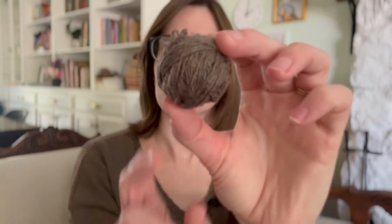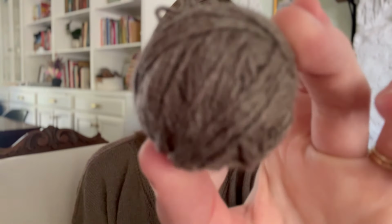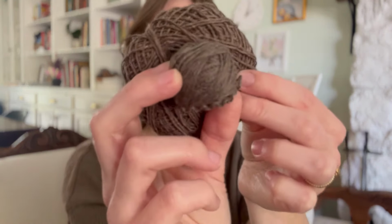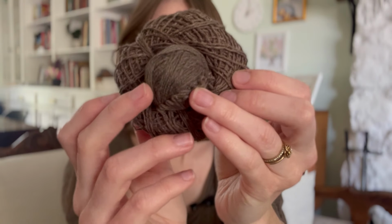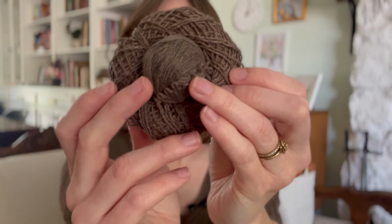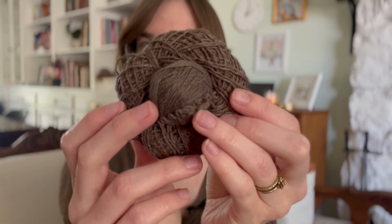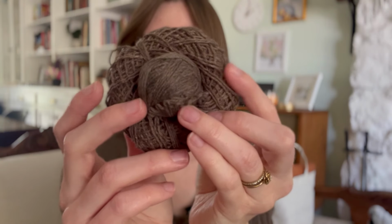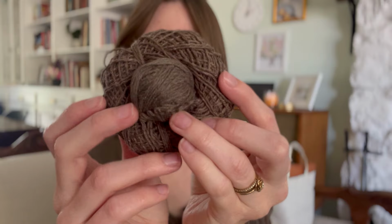So the color I used is mole, and it's like a cool soft brown, which is this, and then this is the replacement. That's working better. And you can kind of see that they're basically kind of the same color, but the one in the back, which is the new ball, is a bit warmer.